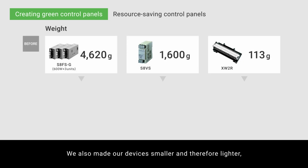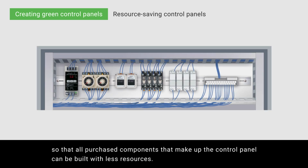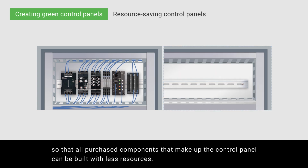We also made our devices smaller and therefore lighter, and other components can now be made smaller and lighter as well, so that all purchased components that make up the control panel can be built with less resources.